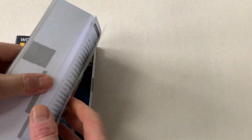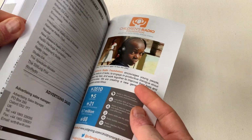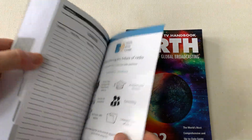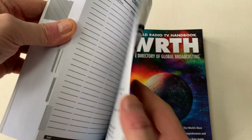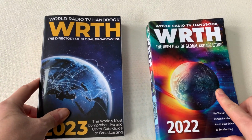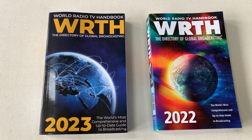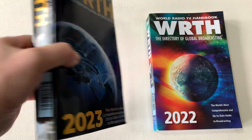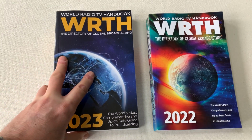As you can see, it is a lot thicker. These books typically had about 670 pages, 672 pages for last year's edition. This year, 848. So I'm not sure exactly where all the additional information is coming in from. I suspect it's FM possibly, and DRM, which the Radio Data Center is obviously responsible for, the medium wave list and the FM list. But I guess someone else probably knows the answer to that. But yeah, there's a lot more information in it.